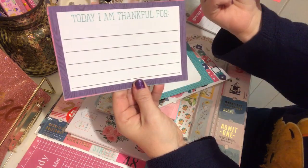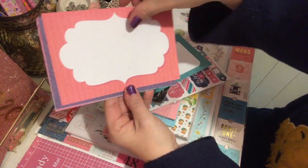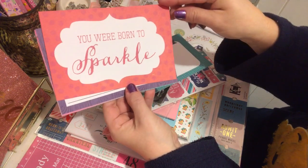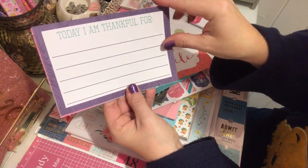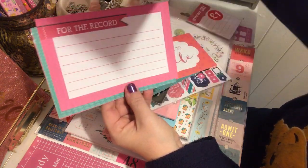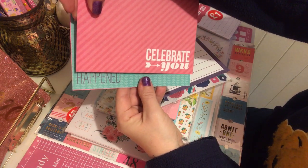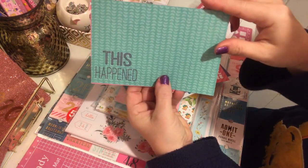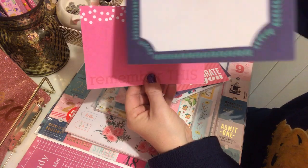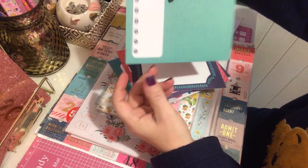So these are really good. And they're double-sided as well. So you've got this one. You were born to sparkle. Today I'm thankful for. Love it. For the record, celebrate you. This happened. Say, remember this. My favourite things.